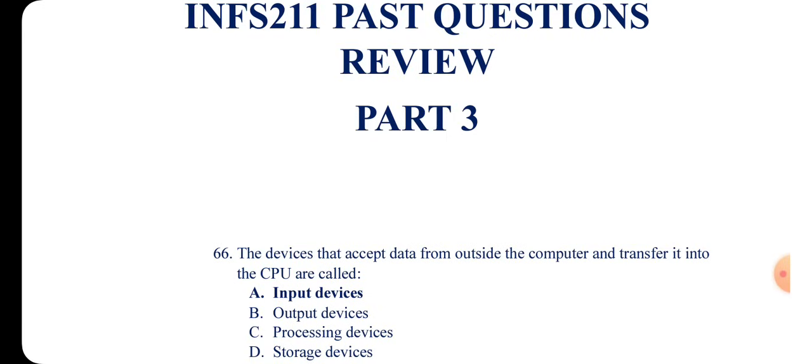So today we are doing 40 questions, and this is the most difficult aspect of INFS. I decided to release this one today because it involves calculations. Like I said, it really entails some little calculations, which I'll take you through.